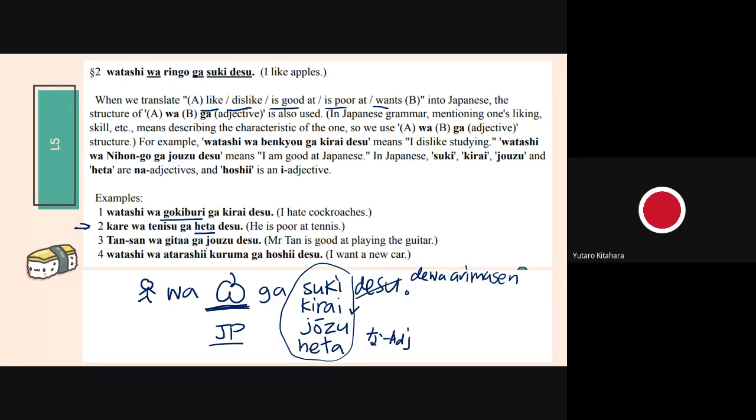Kan san wa gitar ga jōzu desu. Good at guitar. Okay, watashi wa atarashi kuruma, a new car ga hoshi desu. Hoshi is want. That's the fifth one that you will learn. Hoshi is an E adjective, so be careful. That's the only difference for the fifth one and the rest. I want something: you just change your noun to something that you want.